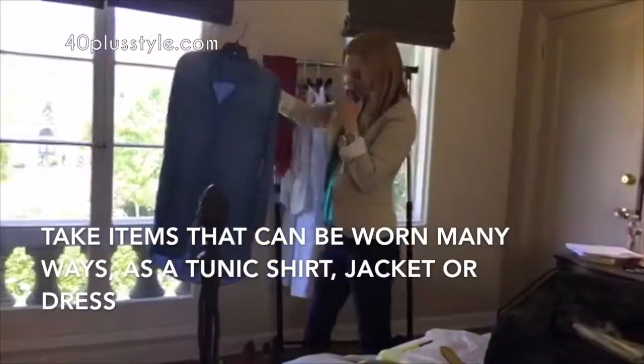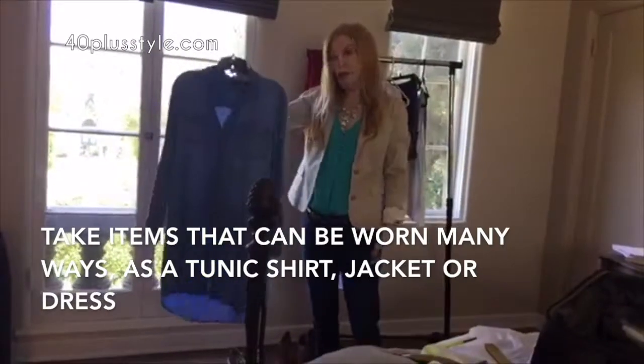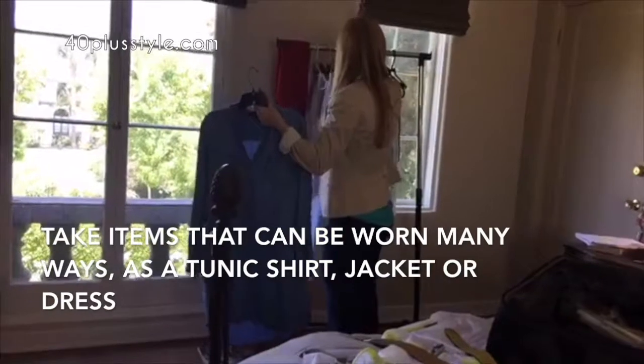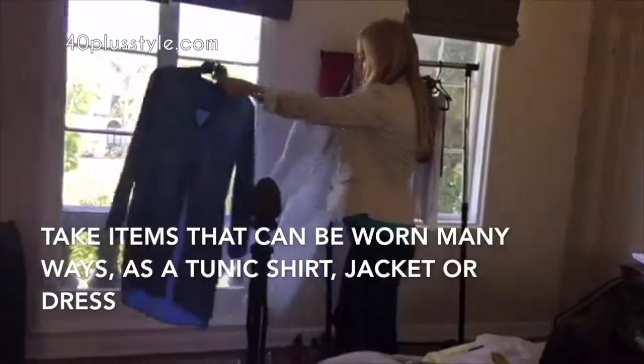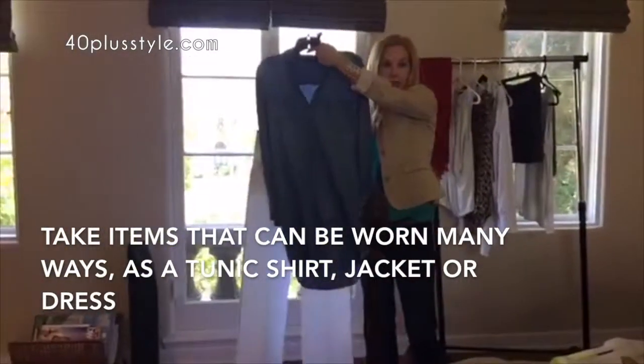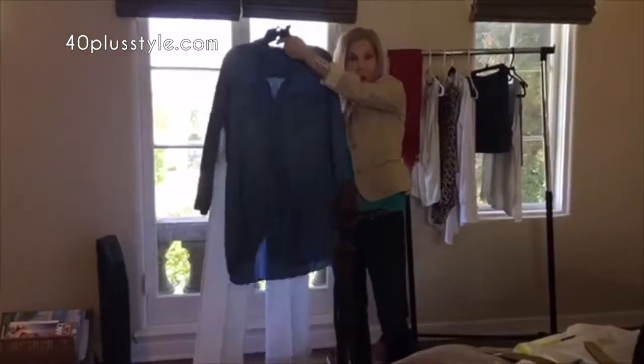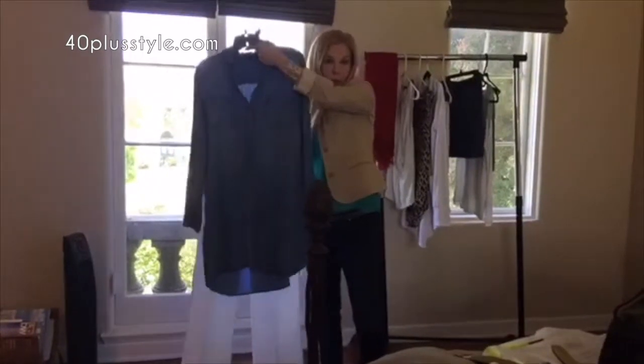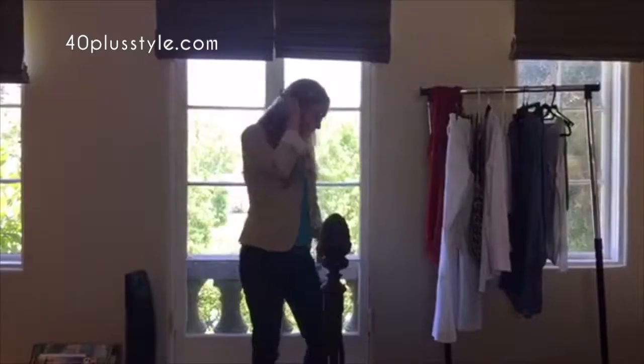I'm taking this little denim shirt, but I can also put this over a pair of pants and wear it as a tunic. I can leave it open and put a little white shell underneath it, or I can leave it buttoned and wear it as a tunic with a belt or without a belt.